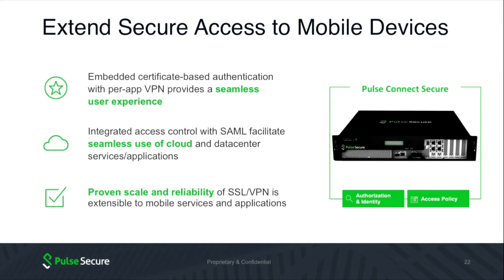So again, the second C is around connectivity, and really this becomes an extension of the VPN appliance that you already have. But again, with the PSA, we're adding additional performance and capabilities to that such that you can now add additional services such as cloud. So we have integrated cloud capabilities made possible by our use of SAML. And when we think about connecting to the cloud and connecting to the data center, we make that an automatic process for the user by using certificate-based authentication.